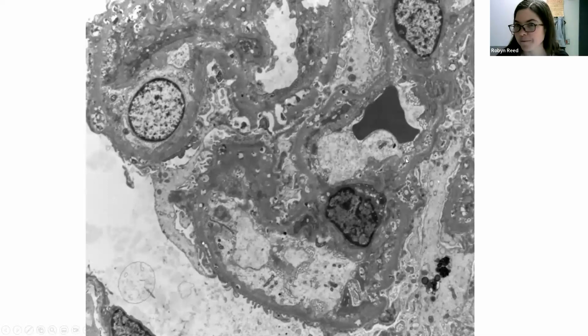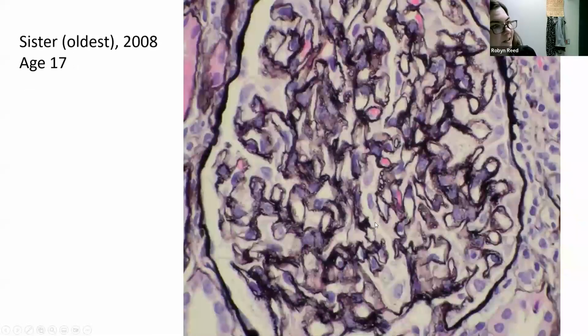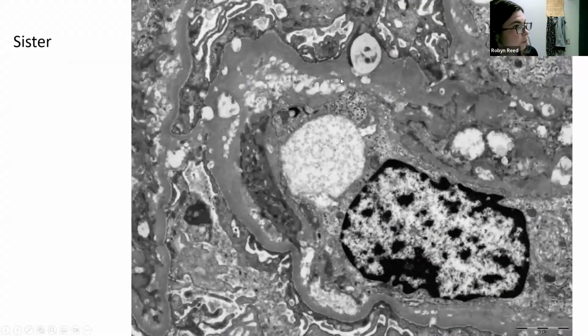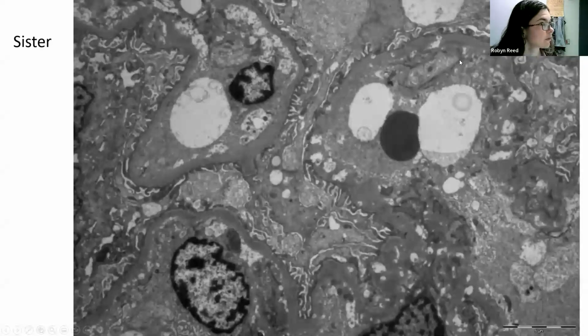Thanks to the excellent Dr. Laura Finn, my predecessor, we did have images from both his brother's biopsy in 2011, which showed similar basement membrane changes, and his sister biopsied in 2008, who also had similar changes in her glomerular basement membrane. And we even had some EM images from her, which show similar, although I think less easily discernible, punched out lucent areas within the glomerular basement membrane. And there's a couple of representative images showing them here and here and here.